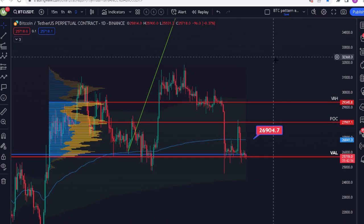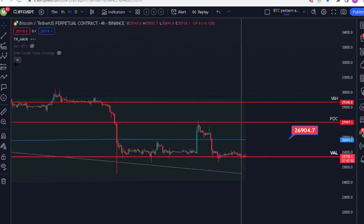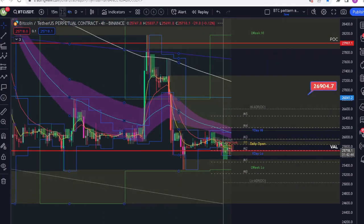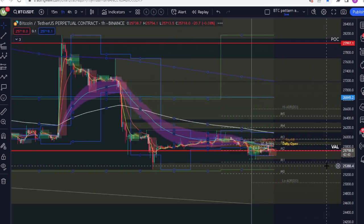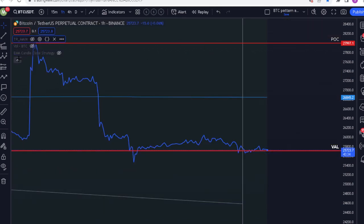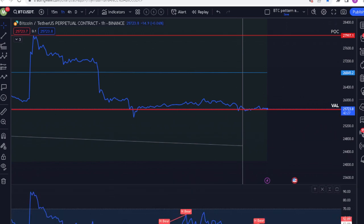So that's for Bitcoin. Before I move from here, I want to look at the EMAs. On the 4 hourly, we're below the 50. On the 1 hourly, we're below the 50. Now we need to try and look for divergences. And I bet you we have formed some bullish divergences unless we erase them. But let's look at the indicators. This is RSI.